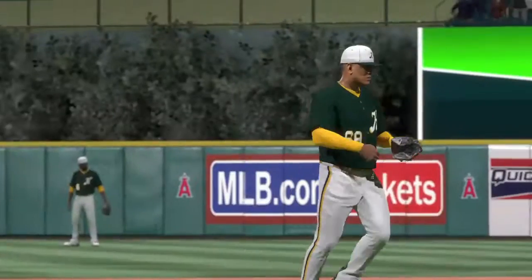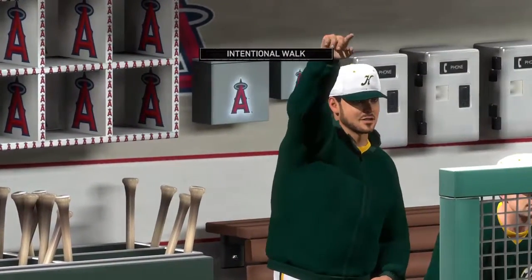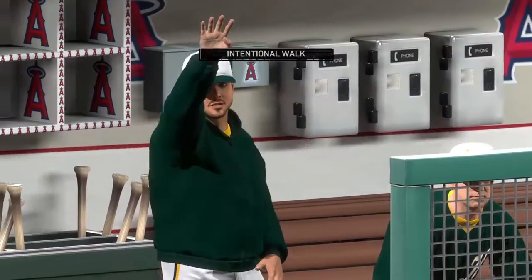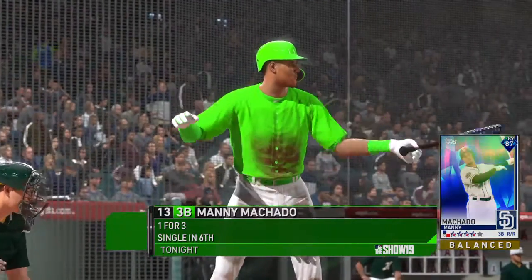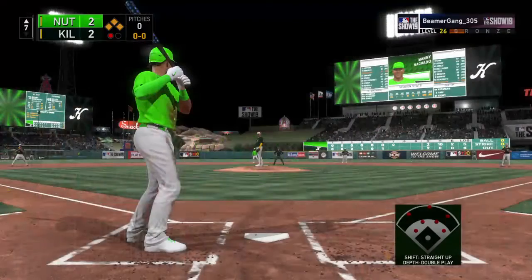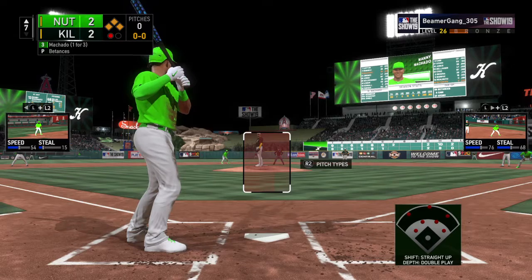Dylan Betances comes on now, and he's just hoping to keep this thing tied. No save opportunity here. And it looks as though the decision makers in the dugout will give him a free pass to first, so the bases are loaded here on the intentional walk, and the force play is now in order. Number 13, Manny Machado.